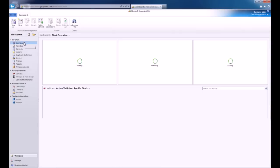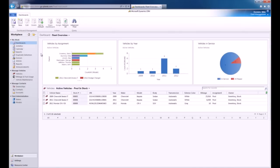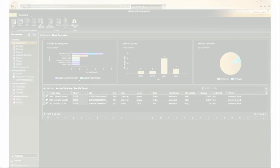The fleet management solution from Planet Technologies is the answer to your end-to-end tracking of vehicles from procurement through assignments to drivers, maintenance, mileage, and fuel usage, to final decommission of the vehicle.